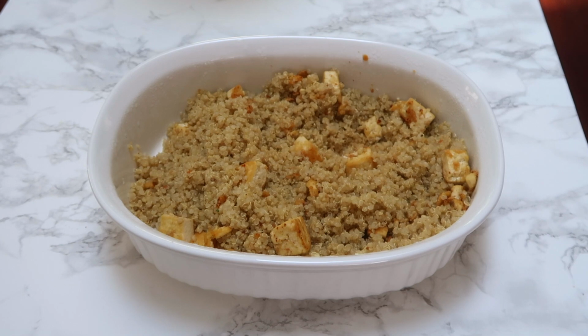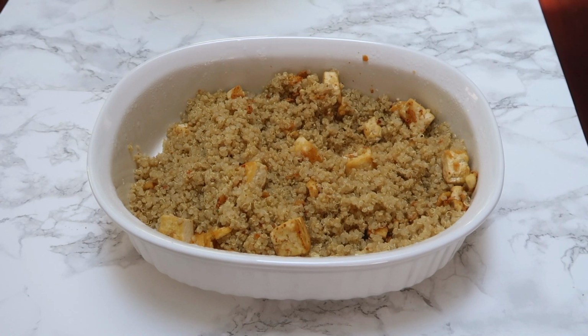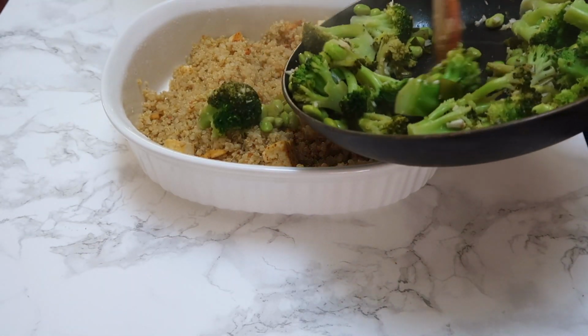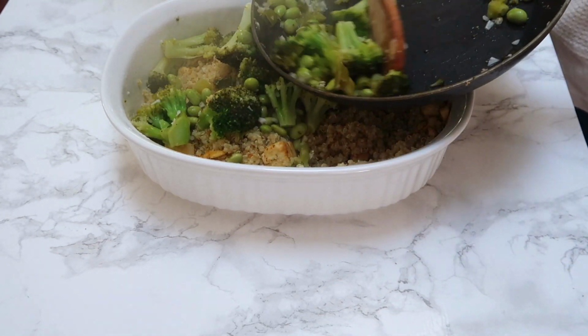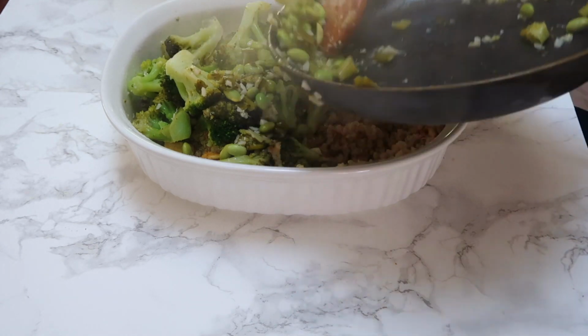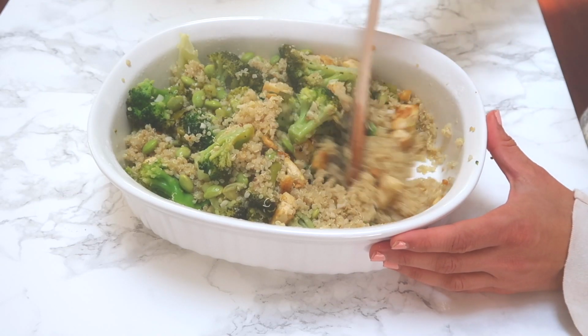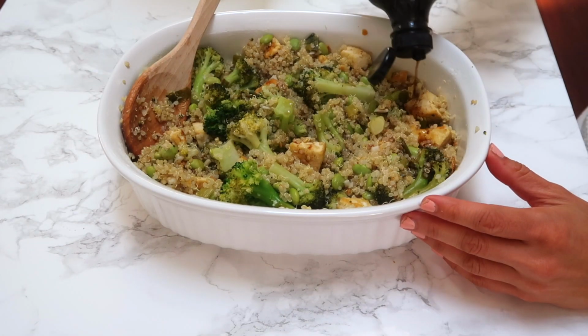Okay, so now you just want to mix everything together with our original tofu and quinoa mixture. So you just want to mix in your veggies, and then once I have them all in there nice and hot, that's when I take my wooden spoon, as you guys will see in a second. It's very steamy at that part. You want to really mix everything together so that the flavors just marry together.